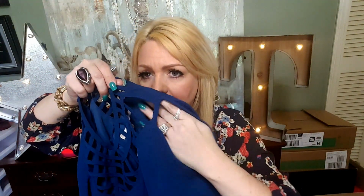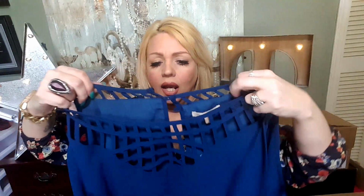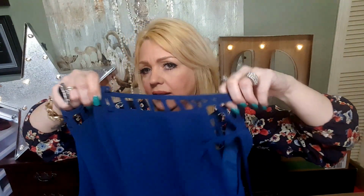It's a very cagey type look. That is the front. As you see, this is the side part of the shoulder, so there's a cutout and an opening on the shoulder. It's very flowy material. And then the back, there's a closure and a little keyhole button there, and it has a couple of little details in the back. Super cute.